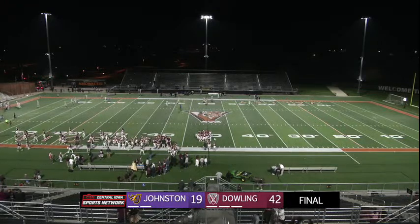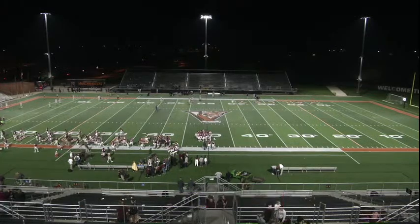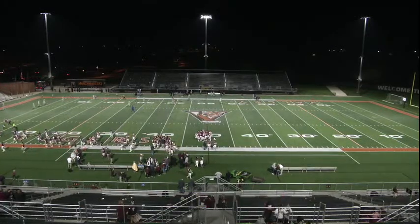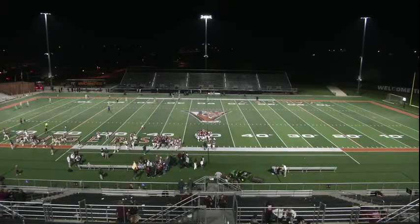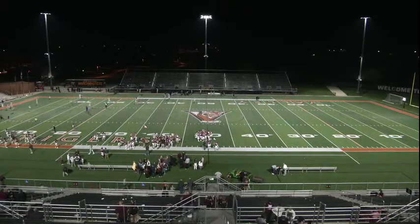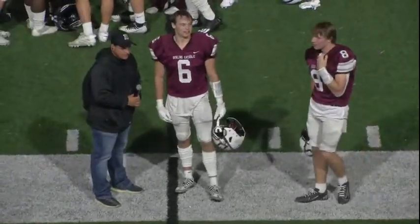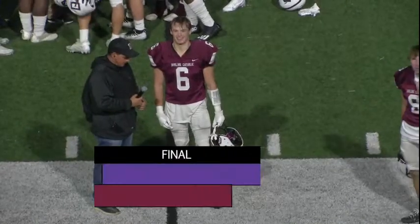Back here at Valley Stadium on Dowling's homecoming, and it was a successful homecoming and Athletic Hall of Fame inductions going on. Dowling 42, Johnston 19, the final. Mark Amadale along with Matt Maindring, as we'll go down on the field here with John Chido. And Johnny's got a couple of Dowling players that we're going to start off with, Jake Anderson, who had a very nice night defensively. Johnny, take it away with the Dowling senior, Jake Anderson.